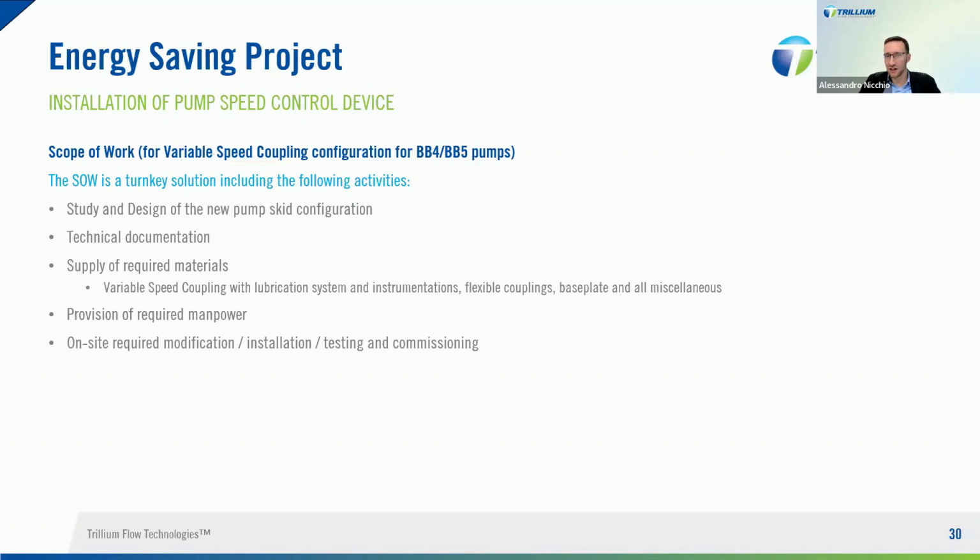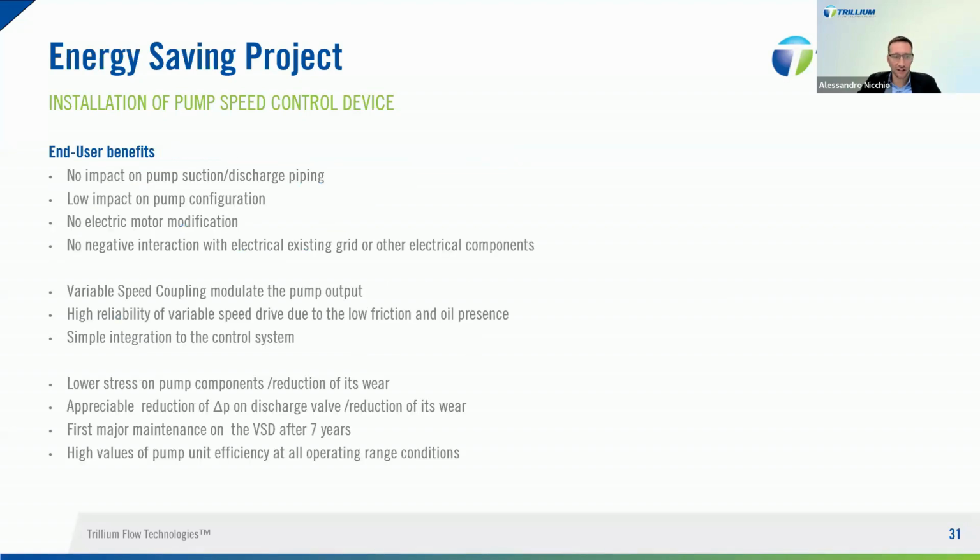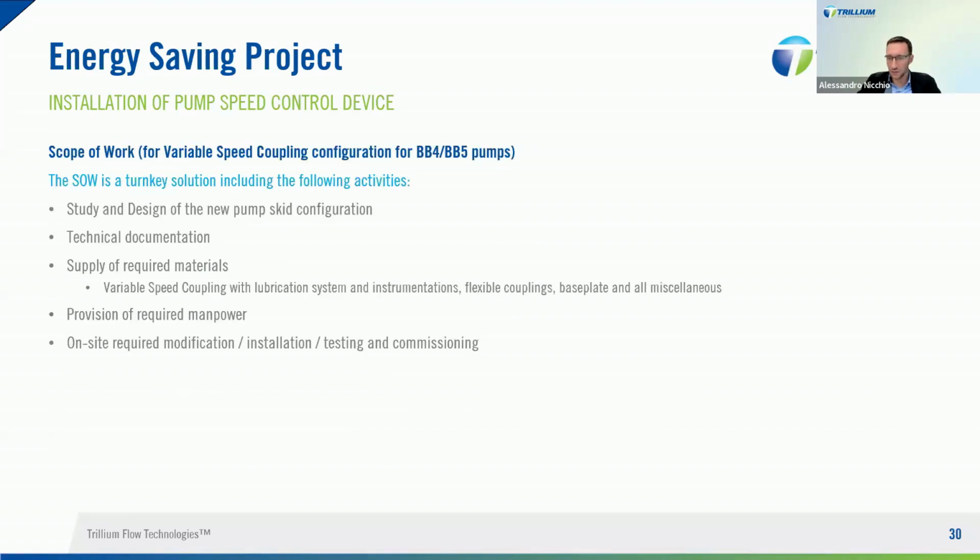So the general arrangement drawings, all the documents and quality plan for the variable speed coupling, eventual instrumentation installed. All these aspects are covered. Of course, the scope of work includes the supply of material, which is required for the modification, but also the manpower to implement this. So the field engineer and supervisor as required in the different phases of the project, with the execution of all the activities aside, including the testing and commissioning.